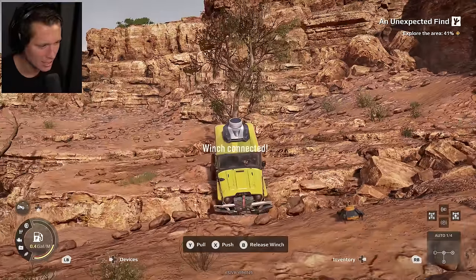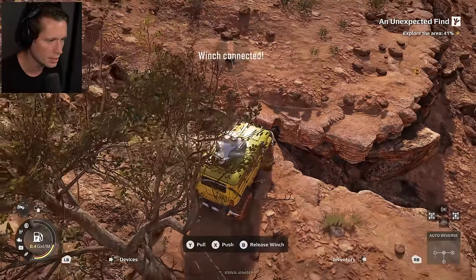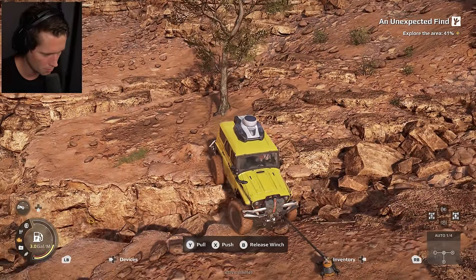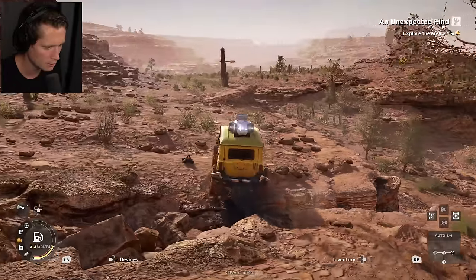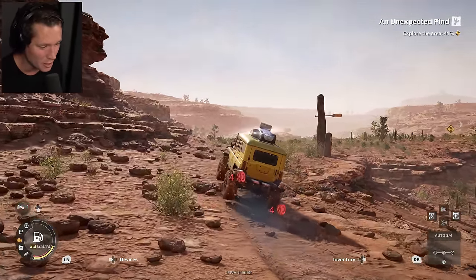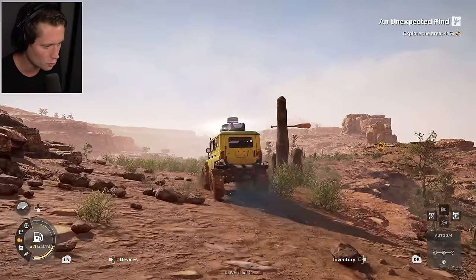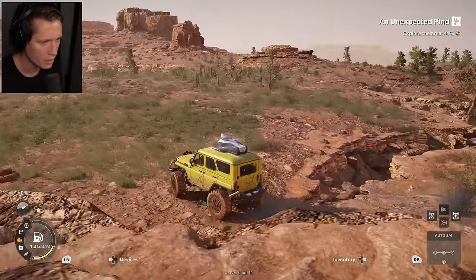All right, I'm going to attach the tree, pull us back, and then we're going to attach to this and try to pull us forward. There it is. Don't attach to the back. There it is. Okay. Oh my goodness, dude. This would be really, really, oh, we forgot we lowered our tire pressure. This would be really, really fun if we weren't super stressed out about gas. I mean, I am having a lot of fun with this.